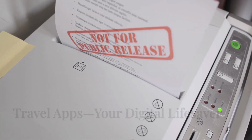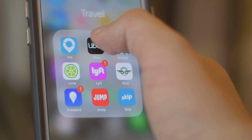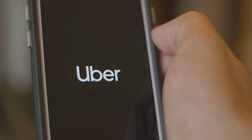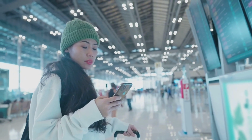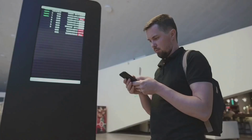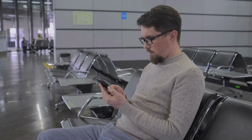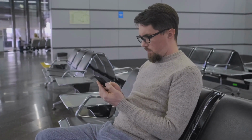Gone are the days of printing out your entire life in paper form. Apps like TripIt keep your flights, hotels, and plans in one spot. It's basically the adult version of having your mom remind you where you need to be, but without the judgment. Also, flight alert apps, total game changer. You'll know your flight is delayed before the airline admits it. That's power, people.